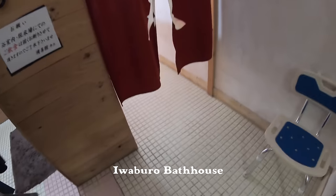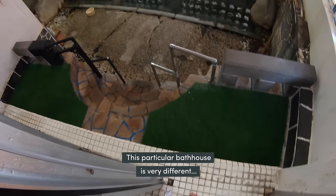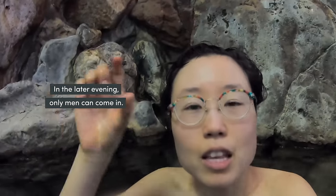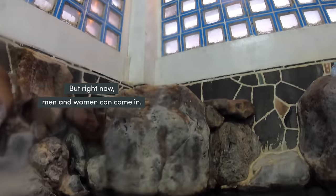The Iwaburo bathhouse is mixed gender and also has a locker space. So this particular bathhouse is very different because certain times in the morning, only women can come in, and in the evening, only men can come in. But right now, men and women can come in.